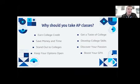You might discover your passion. The next slide I have shows all the AP classes that we offer in Wicomico County. You might find one of those AP classes interesting, and it might lead you to majoring in that in college. And then also boosting your GPA. AP classes are weighted a point higher than a regular class. So instead of earning a 4.0 for an A, like in a regular class, in an AP class you actually earn a 5.0 for getting an A.